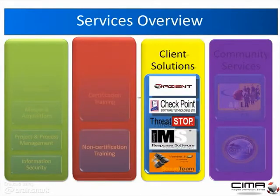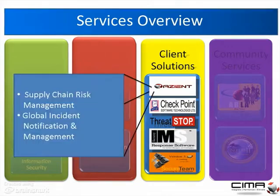CIMA offers its clientele a growing portfolio of solutions through strategic partnerships. During this presentation, we'll be highlighting a few of those. For a complete list, please consult with your account representative. The Raisient solution allows you to document, manage, and monitor risks in your organization's supply chain, as well as provide alert services and management tools for incidents around the globe that could affect your organization's business operations.